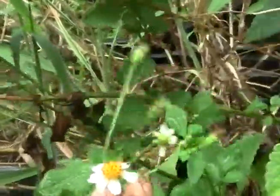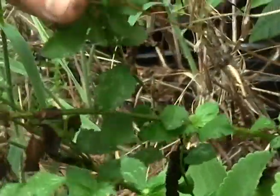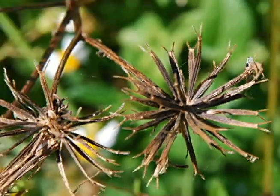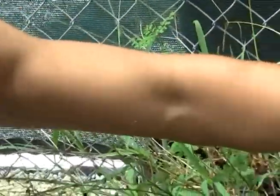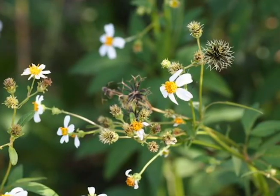This is, I would say, the most common plant in Florida. It's called Bidens alba, Spanish needles, beggar's tick. They call it that because these seeds like to stick to everything: your socks, your pants. A lot of people don't like them for that reason. But all you have to do is pluck the dead heads off, and then you don't have to worry about the seeds, and you're going to get more flowers.